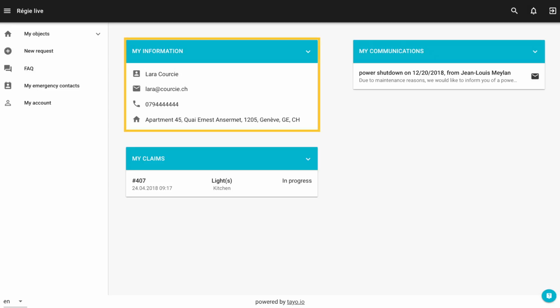The first section contains your contact information. In the second section, you see the notifications from your property manager. It looks like there will be a power shutdown on the 20th of December. In the third section, you can see all the requests, claims, and works for your apartment, as well as their status.